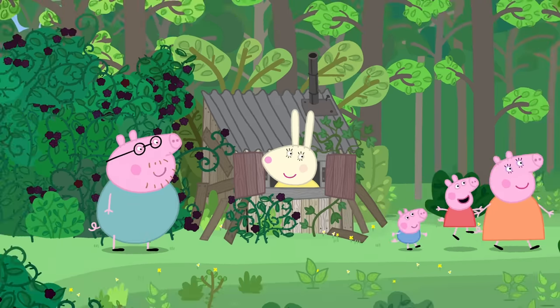Pretend friend. Susie Sheep has come to play with Peppa. Hello, Peppa. Hello, Susie. This is my new friend, Leo Lion. Where is he? There's no one there. Susie has made up a pretend friend. Can't you see him, Peppa?